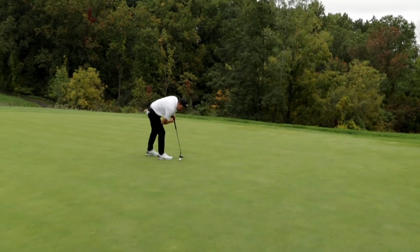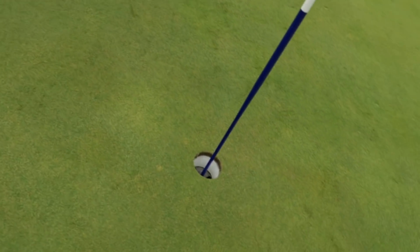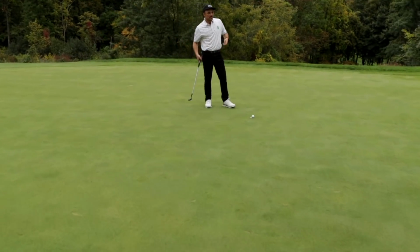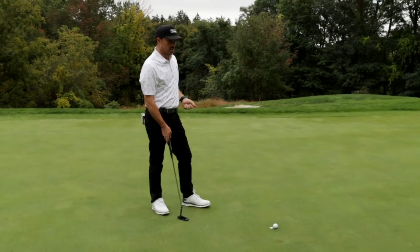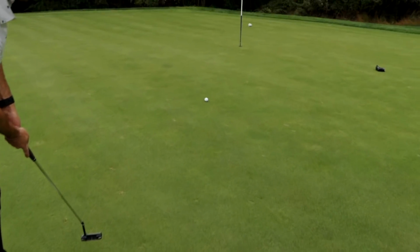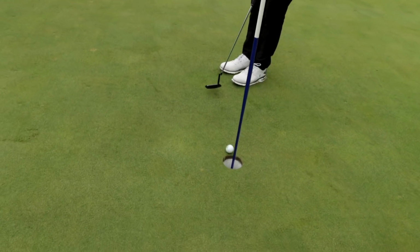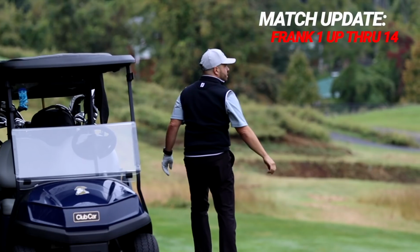All right, par. All right, Frank, for the birdie to go back up two in the match. A little long, though, folks, but it is uphill. I do like his chances of at least lagging it close. Frank's putting like a blind monkey right now. Did he get it? I'm not so afraid of these greens. I know, because they're quick. All right, no blood after that. Frank is still up one in the match. On to 15 we go.